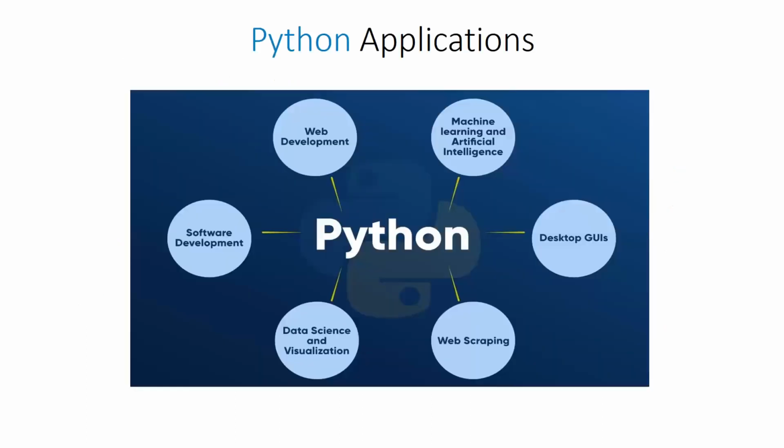Okay, so there are six major categories available in Python applications: web development, machine learning and artificial intelligence, desktop GUIs, web scraping, data science and visualization, software development. So these six major departments are available in Python applications. In each department, there are so many job vacancies available. So the Python language is developed and implementing applications in these major roles.